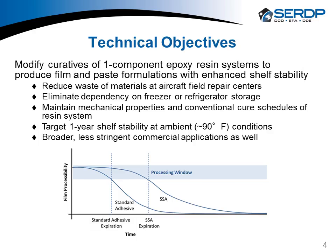So what this is going to accomplish for the end user is a reduced amount of hazardous waste being generated at airfield repair centers. It's going to reduce or eliminate the dependency on freezer or refrigerator storage by enabling ambient condition storage. And then there's a number of other commercial applications that this type of technology could be leveraged for, higher temperature curing, for high temp composites, things of that nature.